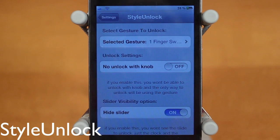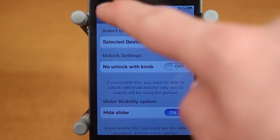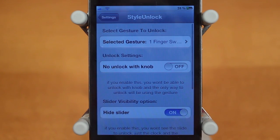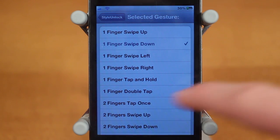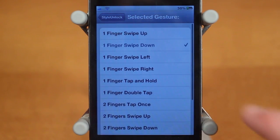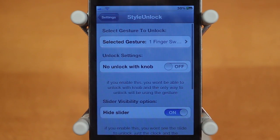The next jailbreak tweak is called StyleUnlock, and this is free in Cydia. What StyleUnlock does is allows you guys to select how you want to unlock your device. So you can go into the settings of StyleUnlock, and there are the settings right there. I can click into StyleUnlock, and now I have the option up here to select gesture to unlock. And this allows you guys to select from about 20 different gestures to unlock, and I just have my gesture as one finger swipe down. And I also have the option checked here to hide the slider.